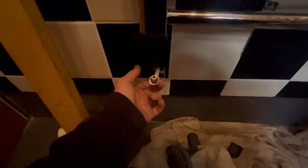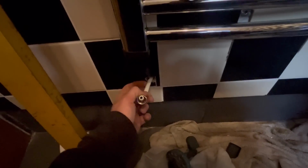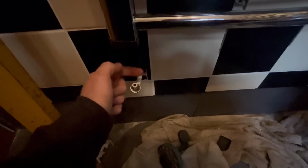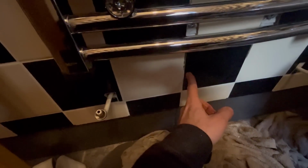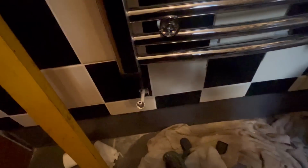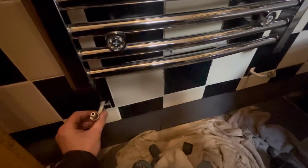So, what I'm going to have to do is, I don't know how best to do this. I'm going to have to put a T on there, and it's going to have to come across and through the middle, then join onto that right there. I think any way I do this is going to look crap anyway, so I'm just going to have to make the best of a bad situation.